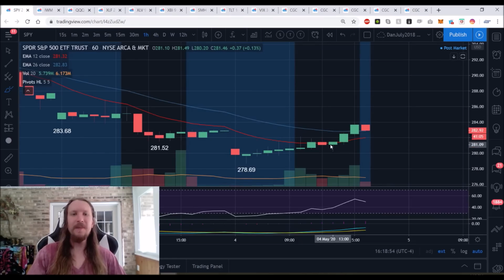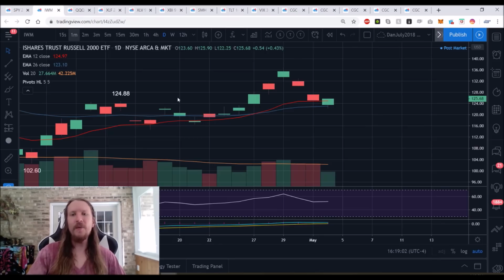Hourly higher low on SPY, 280.20, and that hourly uptrend is the most important factor for me in the short term. IWM, is our daily higher low set? Potentially. Bulls need to break the high of today tomorrow for that to be the case, and then we're going to watch for a lower high compared to 136.85. If we were going to see just straight up bull moves into continuation, it would require very notable bull volume, in my opinion, to cover the ground that we pulled back.